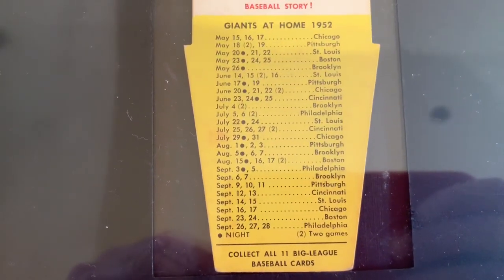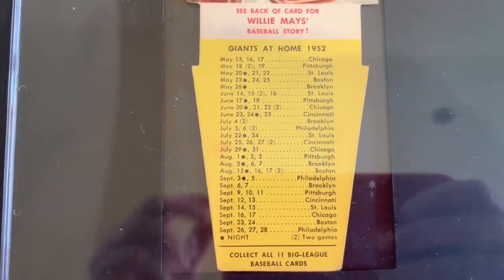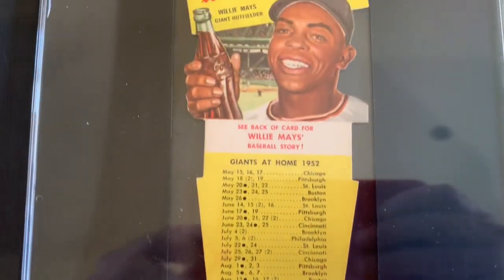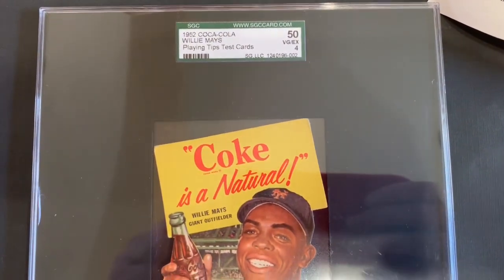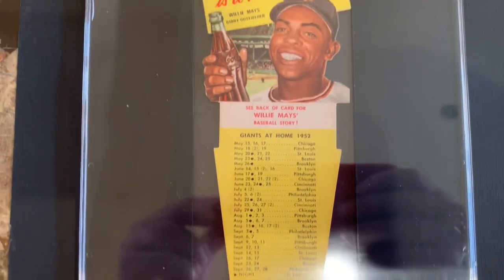Let's see the schedule. It says collect all 11 big league playing cards. I think they ultimately made more than 11, right? Didn't I read off more than 11 names? 16 or so. So there it is. That's the 1952 Coca-Cola Plain Tips test issue of Willie Mays. And there's only about 20 known of these, at least graded.